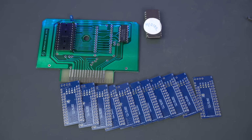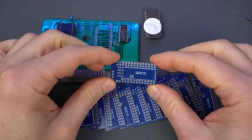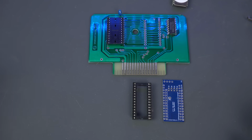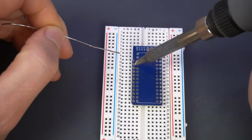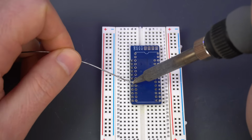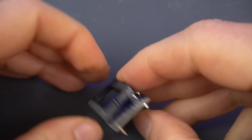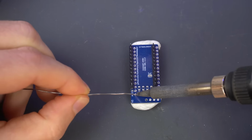I ended up ordering many because they're so small that it was the same price as ordering fewer of them, so hey, might as well, I'm sure I'll use them. And so now all we need is a PCB, a socket, and a few pin headers. Let's get building. At this point, I realized that the socket will bump up against the pin headers, so I'll use some female pin headers instead, so it all fits nicely.